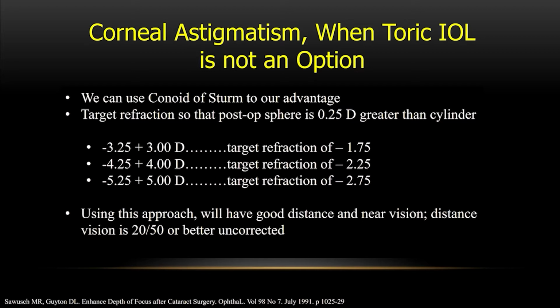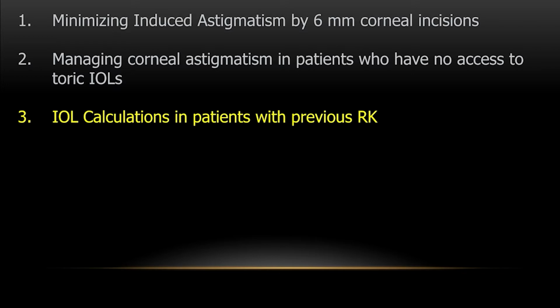And using this approach, he has shown that patients will attain good near and distance vision greater than 20/50 without any spectacle correction. So again, a strategy that's very effective.